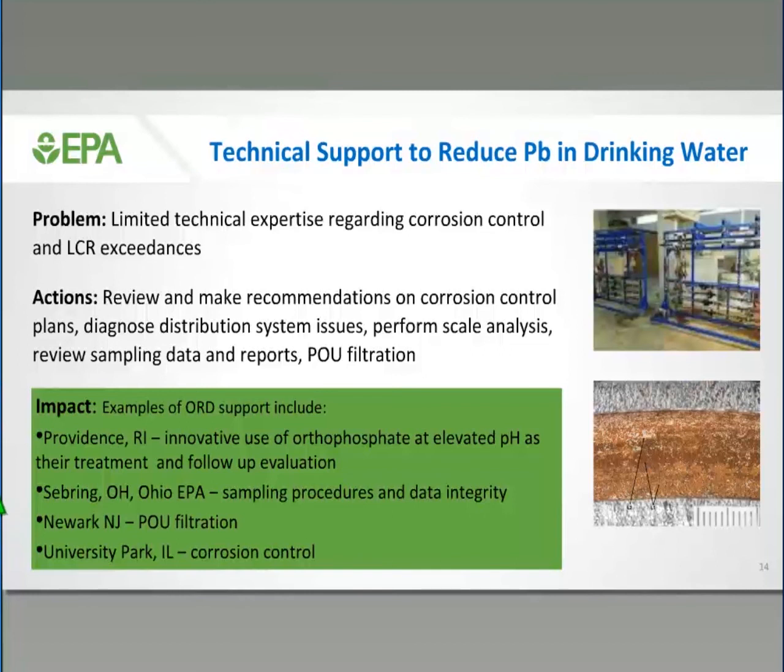And finally, as I've mentioned throughout, technical support to reduce lead in drinking water. There is limited technical expertise regarding corrosion control and lead and copper rule exceedances. The actions that ORD experts have been called upon to help with are to review and make recommendations on corrosion control plans, diagnose distribution systems, to perform scale analyses, to review sampling data and reports, and to analyze conditions related to point-of-use filtration.